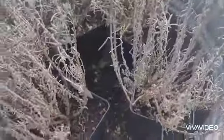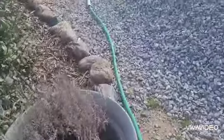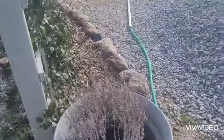So there's some dieback. I just need to cut it back, but I'm not going to cut it back until I get it in the ground. But I need rocks like that from the creek to define the area before I can get them in. So, alrighty, let me get stuff set up.